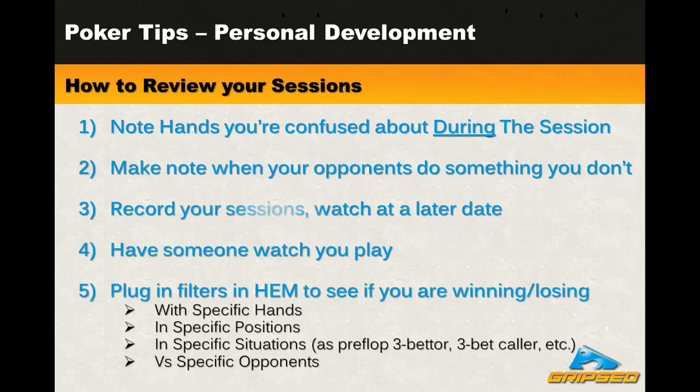First is with specific hands. Set the filter. Say I want to know if I make money with pocket 9s. Bam. You can set a filter that says with pocket 9s. Then you can say I want to know if I make money with ace jack when I'm out of position, or if I make money with ace jack when I'm in position, if I make money with ace queen when I've called a 3-bet, when I 4-bet, how am I doing? When I 4-bet with specific hands, how am I doing? And you can break it down to get into really specific situations.